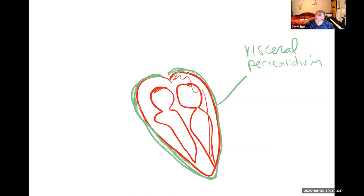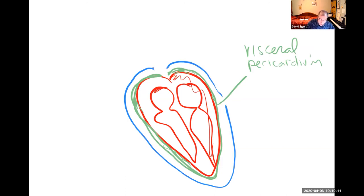Then there's going to be this parietal pericardium. And the pericardium is a little different from the other serosae in that the parietal layer has this fibrous kind of leathery reinforcement. So I'm trying to make it look fibery as I'm doing this.